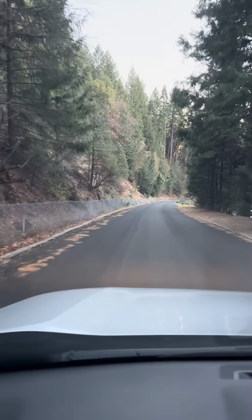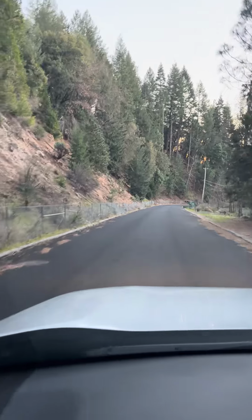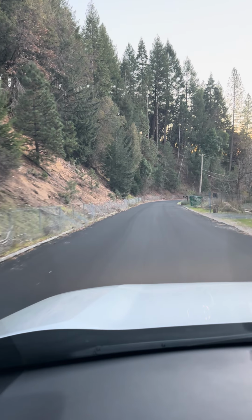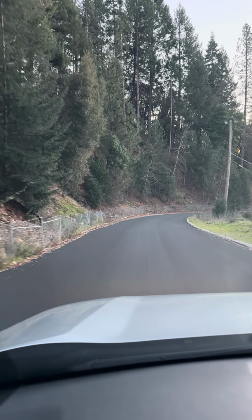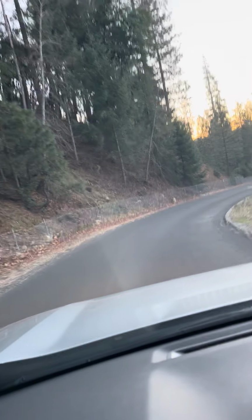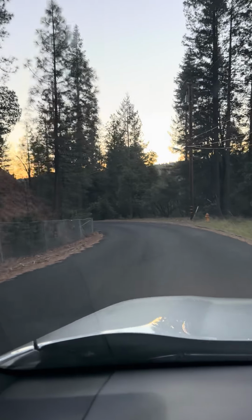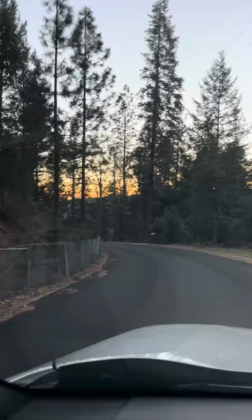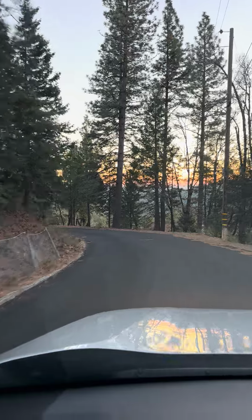Okay, this is the road that goes down. So we're gonna follow this down. It's about 6 miles to the closest grocery store from here, which isn't too bad, and it's all paved and it's pretty straightforward. The only thing, and this is why I'm doing this video, is that this is pretty steep.